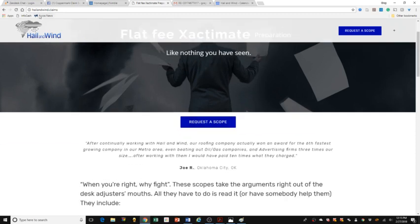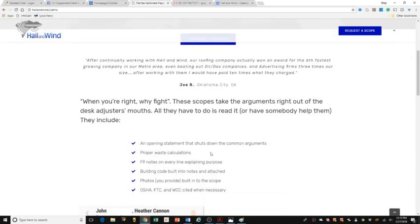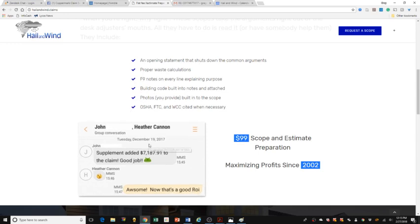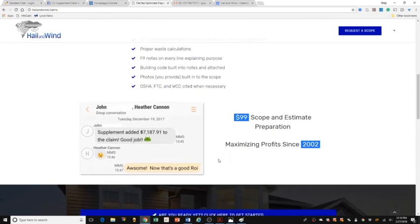And if you go to hailandwind.claims, if you haven't already, it does a great job of explaining exactly what these scopes have in them. Your average scope is going to cost you $99. It's going to include all the F9 notes, building codes, photographs that you might send in, and documentation that you want included. Here's a short example of a real easy one that was done not too long ago.